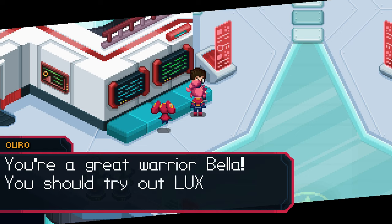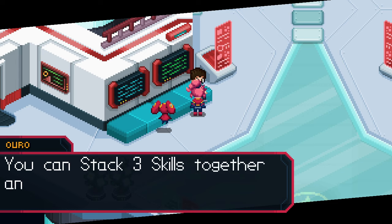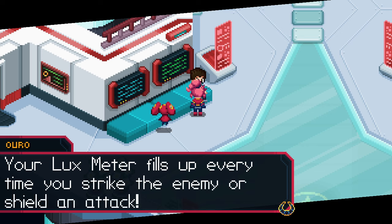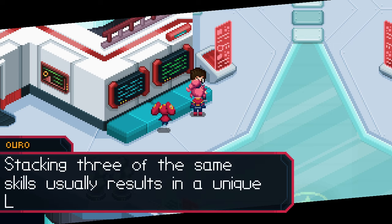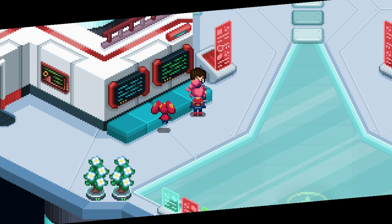You're a great warrior, Bella. You should try out Lux combos. Once you fill your Lux meter and bell, you can stack free skills together and unleash this Lux combo. Your Lux meter fills up every time you strike the enemy or shield an attack. Lux combos are more powerful than if you use free skills individually. Stacking three of the same skills usually results in a unique Lux combo. You should try out different combinations.